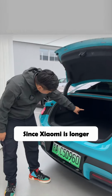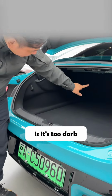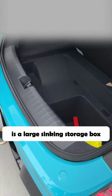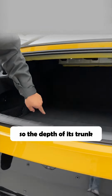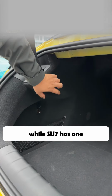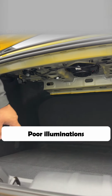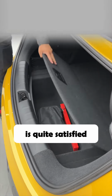The rear trunk: since Xiaomi is longer, its depth and width are ideal, but the problem is it's too dark, plus the iron sheet is exposed, which makes it seem too chintzy. Under there is a large single storage box. ZEEKR 007 is 11 centimeters shorter than Xiaomi, so the depth of its trunk is shorter. What's more, there's no hook here, while SU7 has one. They all have a 12-volt light, and their iron sheets are all exposed. So cheap. Both have dim lights, poor illumination. The storage space is a bit smaller than SU7's, so neither of their trunks is quite satisfying.